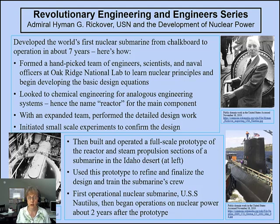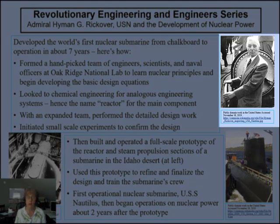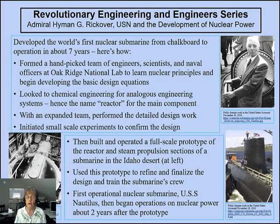So this man here, Admiral Rickover, is considered by many to be the father of nuclear power. Not just military nuclear power, but also civilian nuclear power. So here's how he did it. In 1948, he was directed by President Truman to find a use of atomic power other than just building weapons, which is all that we knew how to do in 1948.